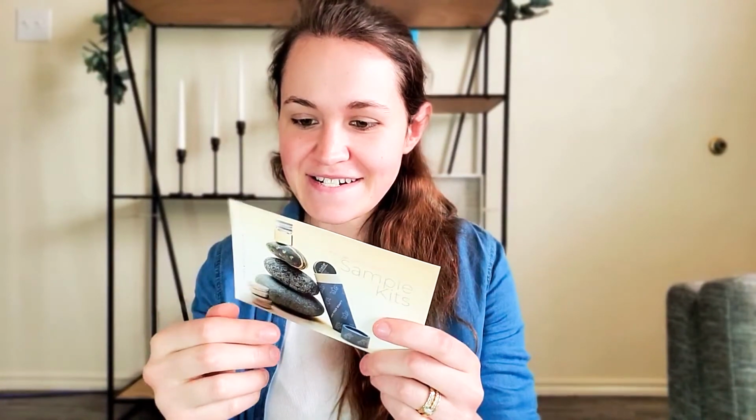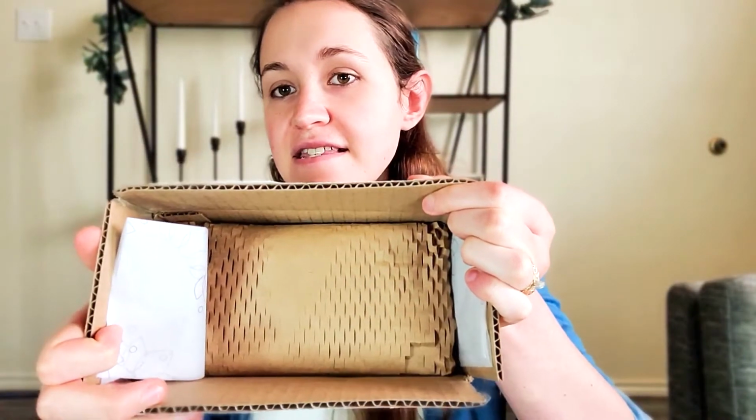Wow. Okay, so let's see. Complexion sample kits. This came in the top of it. And let's see. Oh, I can see it had a little personal note on here. It says enjoy your goodies. Oh, that's so nice. Okay, so after I remove that part, this is what the inside of the box looks like.